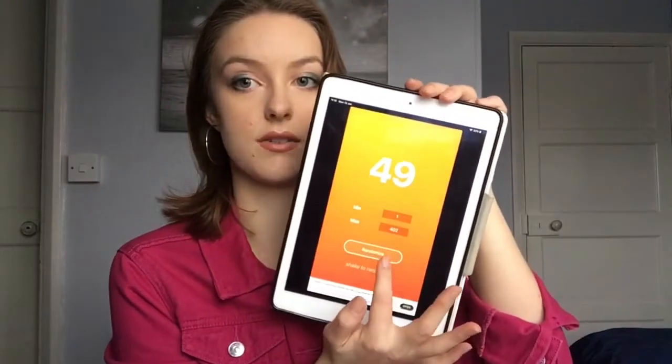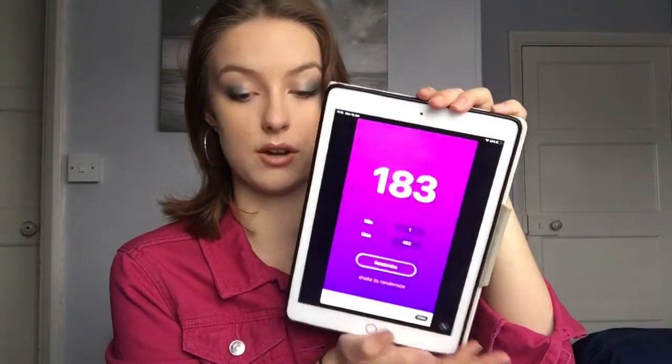So I've got up my Pretty Random app on my iPad, and we're going to go 1 through 402, and we're just going to hit randomize, and we got 183. Ooh, okay, that's interesting, that's fine, I'm happy with this. This comes from the Soph X Christmas edition palette, which came out not this year, the year before, I'm pretty sure, and I haven't really had time to play with this palette completely.